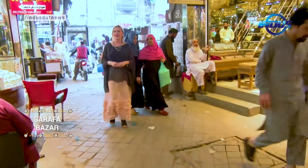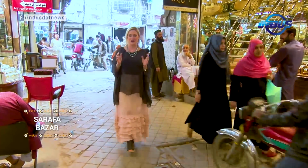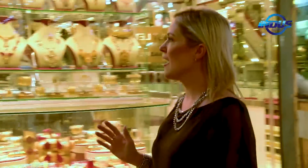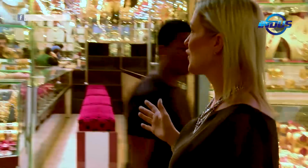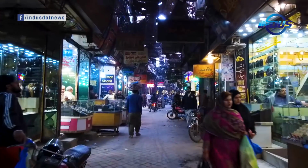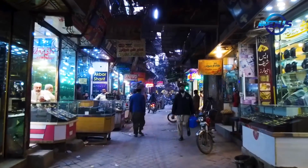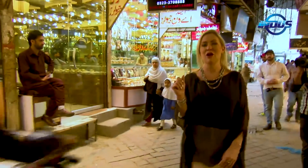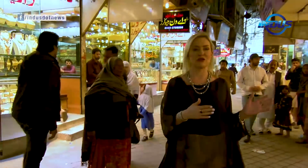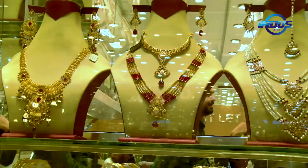It's beautiful. So here in the Sarafa, known as the Sunehr market, this is the largest gold market in all of Lahore. And it is right up there with anything you'd see in the souks of Dubai. There's like 500 shops of gold. So the Sunehr, this is where you go if you need to make up with your partner, or you need a special birthday treat. I recommend you come to the Sunehr Bazar to get your gold.